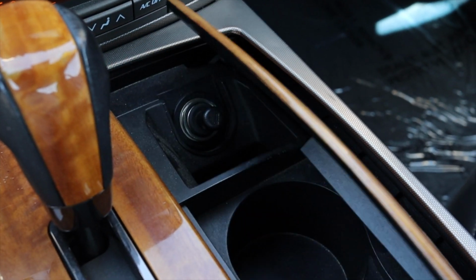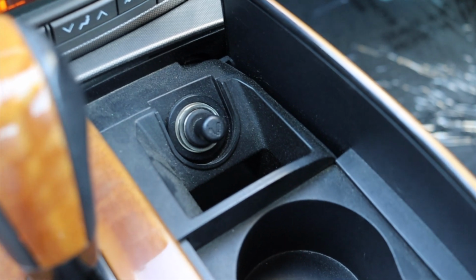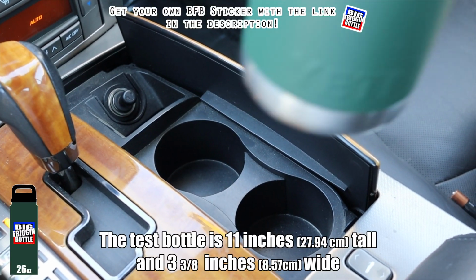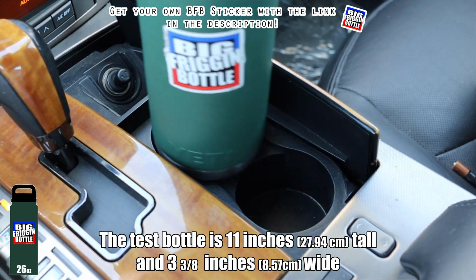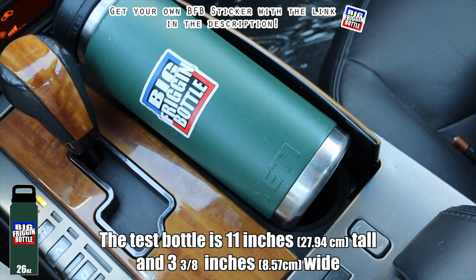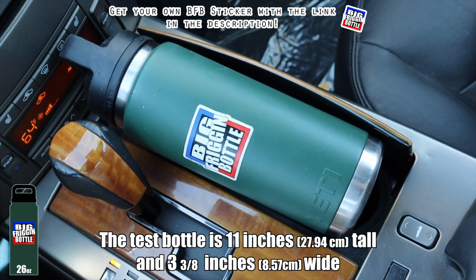Off to the right, I do have a 12-volt outlet / cigarette lighter, and then we do have cup holders. So we will do a big friggin' bottle test here in the Cadillac XLR, and of course, to be expected, these cup holders are minuscule and they do not pass the big friggin' bottle test.